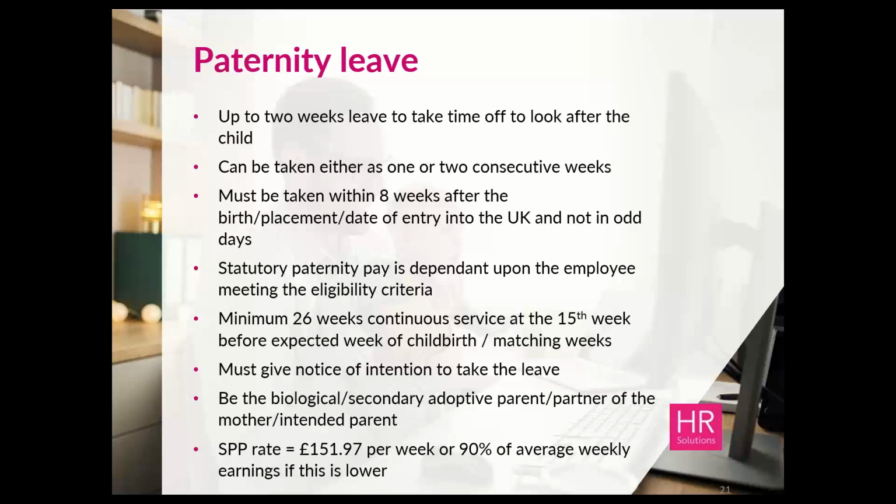Now, it can't be taken as odd days. And again, as with all the others, pay is dependent on meeting certain eligibility criteria. And this is why, perhaps, what Abby was saying earlier, the statutory element, quite often employees prefer to take holiday because they get their normal pay. But from a statutory paternity pay perspective, they have to meet that certain eligibility criteria.